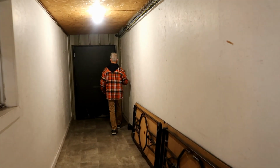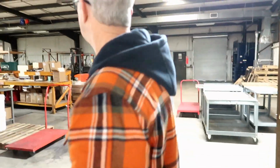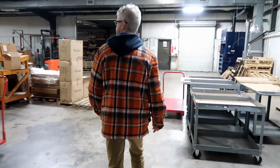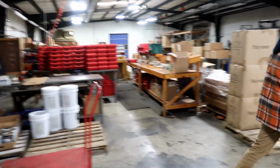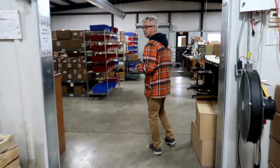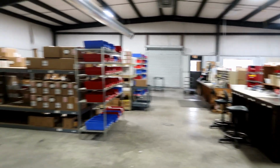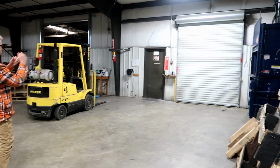And now we're going into the factory. This is where the magic happens, right, Keith? Yeah. This is where we assemble our airless plastic welders. And to the right here, these are all our finished goods. Most of them go out on UPS ground. We have a shipping area. If we have a truck order, this is the area where we load it, put everything on pallets to go out by truck.